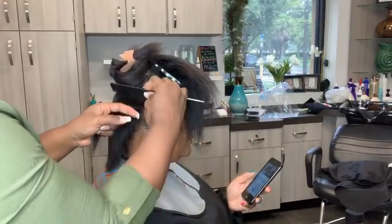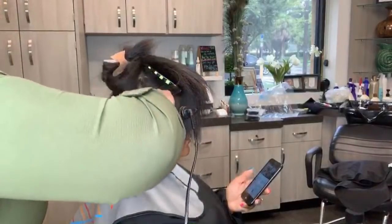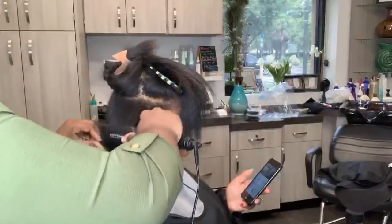But 8 to 12 weeks is the rule of thumb for natural hair, and 6 to 10 weeks is the rule of thumb for relaxed hair. Typically, relaxed clients get their trim when they get a relaxer.